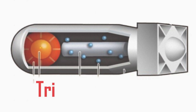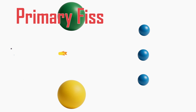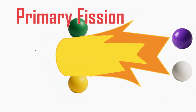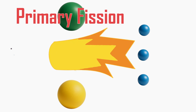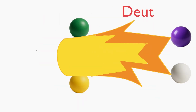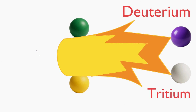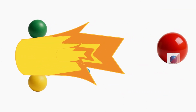bombs. Triggering fusion: the hydrogen bomb starts with a fission explosion, the primary stage, which creates the extreme temperatures and pressures necessary to initiate fusion in the secondary stage. Without the immense energy from this initial fission reaction, the fusion of hydrogen isotopes, deuterium and tritium, would not occur. The fusion reaction itself produces a large number of extremely energetic neutrons.